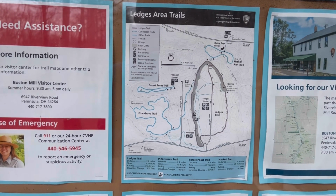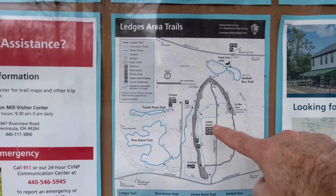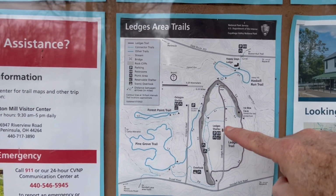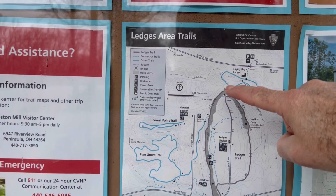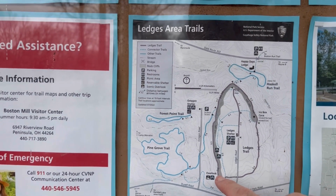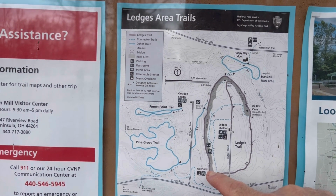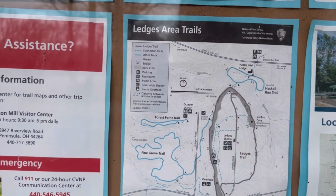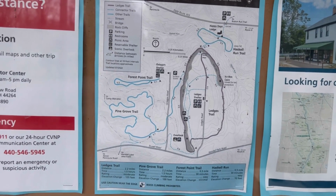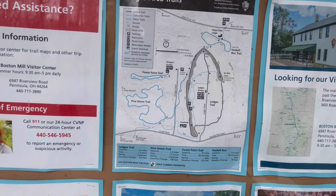All right, so here's a map of the Ledges Loop Trail. We are right in the center here at the parking lot, and we're going to hike up to the northern part of the trail and then make the loop around. The overlook is down here in the corner looking west, so we'll see what view we get down there. And all along the other side is where the rock formations are going to be, so this is going to be really fun. I can't wait to get out here and check it out.